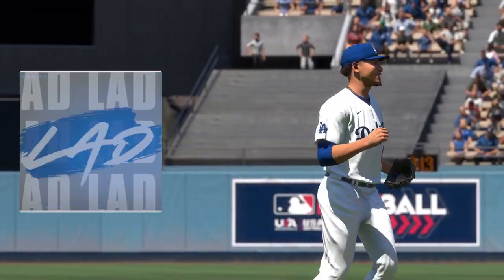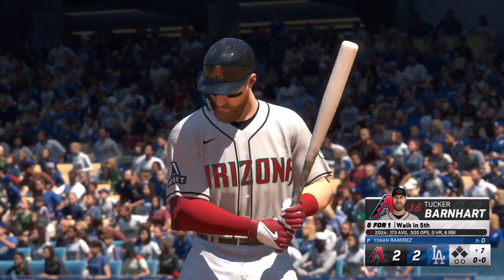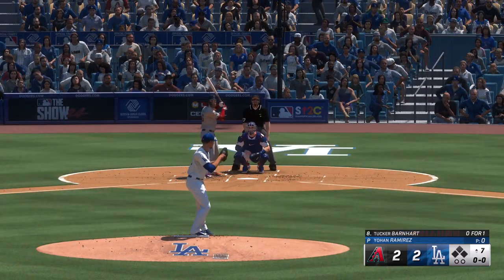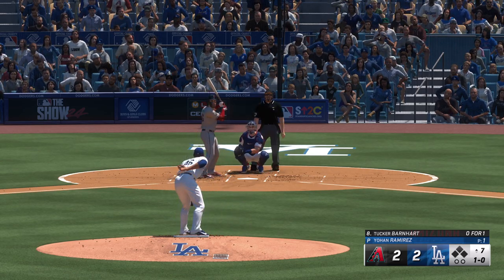Welcome back. We're in the seventh. We have a new pitcher on the mound. Johan Ramirez. He's having a ton of success facing left-handed hitters this season, so this seems like a smart move to turn to him with a lefty at the plate. And a pitch. Barnhart in the box here lets that one go for a ball.